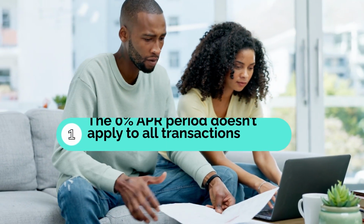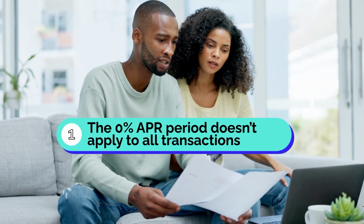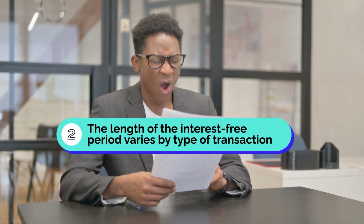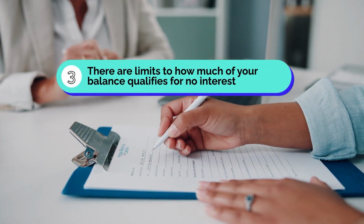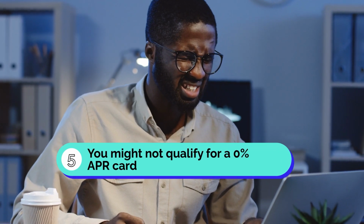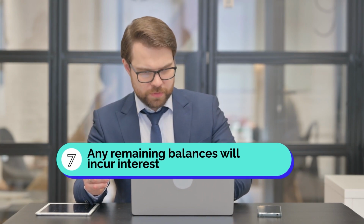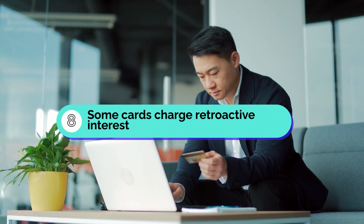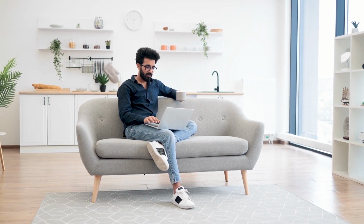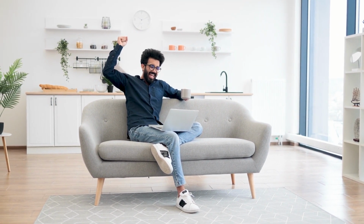1. The 0% APR period doesn't apply to all transactions. 2. The length of the interest-free period varies by type of transaction. 3. There are limits to how much of your balance qualifies for no interest. 4. There may be a fee for balance transfers. 5. You might not qualify for a 0% APR card. 6. Your offer may be canceled. 7. Any remaining balances will incur interest. 8. Some cards charge retroactive interest. In another video, based on popular demand, we will tear down everything you need to know about 0% APR credit cards.